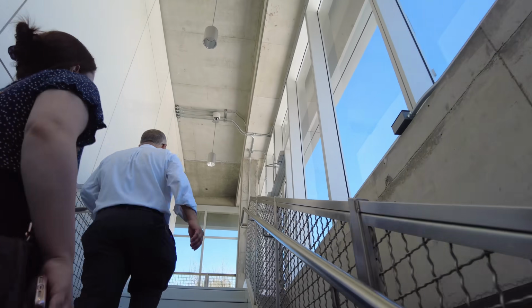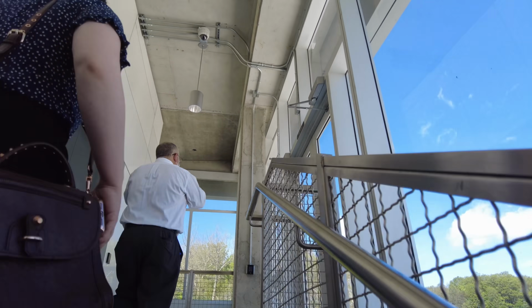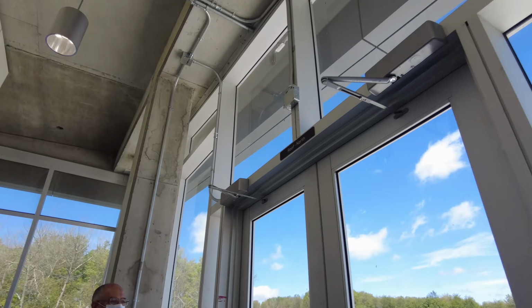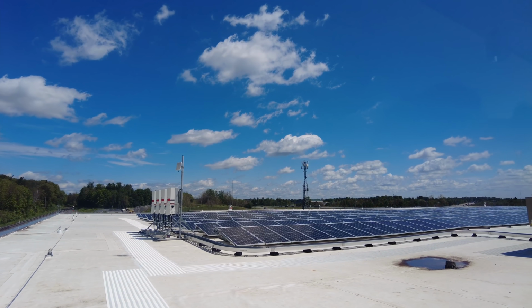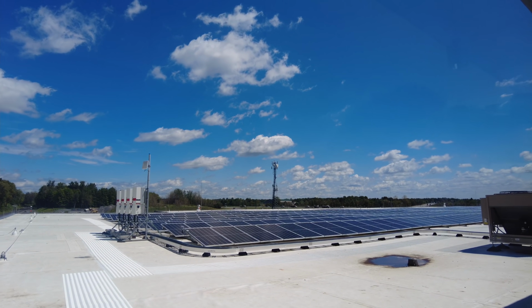We also got a very cool opportunity in being able to go up to the roof to take a look at the large solar array covering the roof of the structure. This, as well as the additional stormwater management features, helps minimize the impact of the station on the environment.